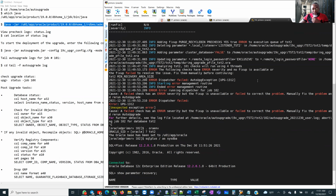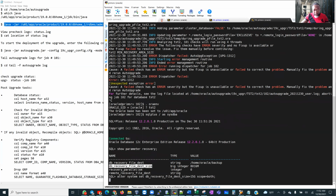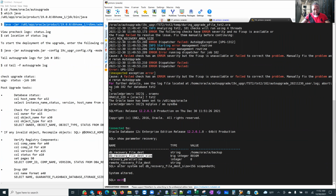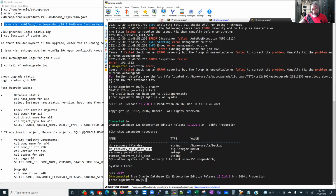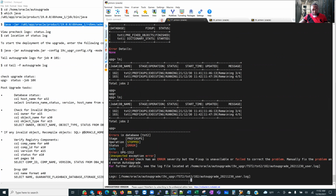Okay, just to be on the safe side, let me go ahead and set this to either 10 or 15. So I would alter system, set the recovery file destination size. I don't have any issues with space, so I would give it 15 gig, scope equals both. And I would alter that system and exit out of this. Now I have fixed the problem, but it doesn't mean that this is still running. So I would have to resume.